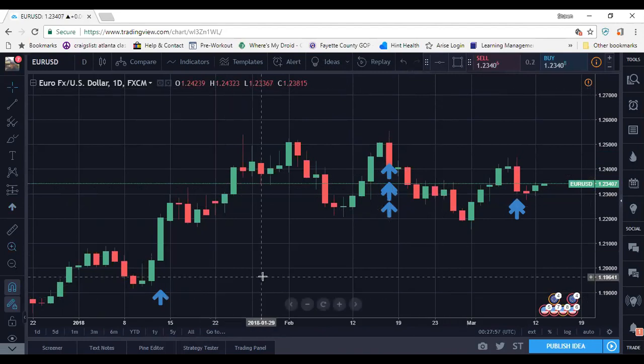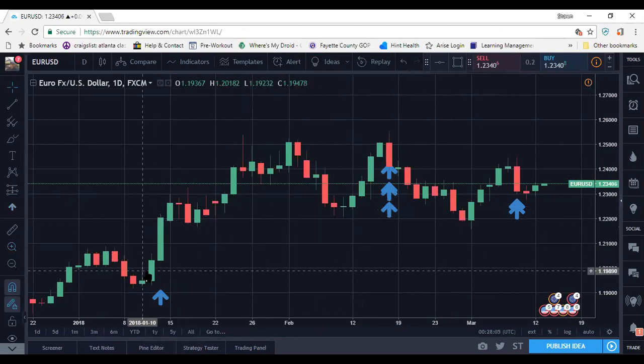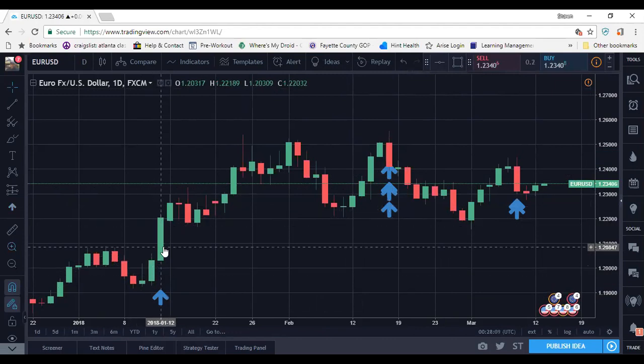All right, guys. So basically, if you don't know what an engulfing candle is, it is a long body, just like this, and it's bigger than the previous one. It engulfs the size of the previous candle here. And so we use these to help us determine the direction that it's going to go. We look at these candles.